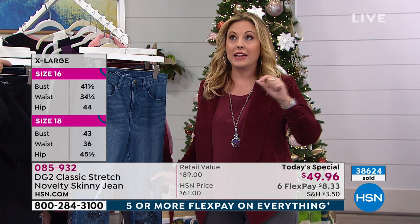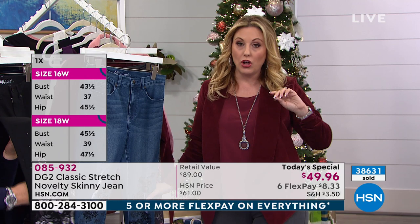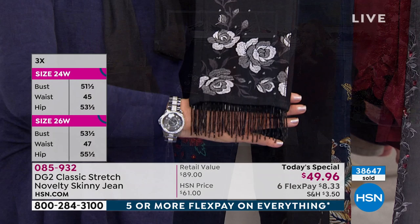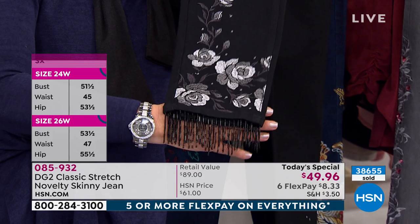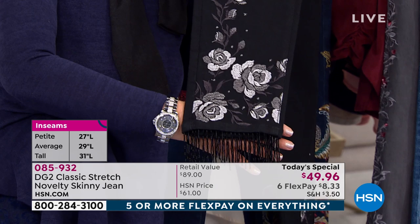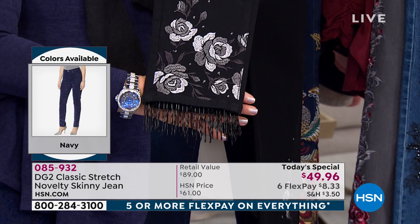Size 24 is now sold out across the board in petite and tall, but we do have some averages. The 24 and 24 petite are gone, and 22 are gone in petite in all colors. So we're doing pretty good, but we do have petite, average, and tall, which is not what everybody has. Petite is a 27 inch inseam, average is a 29 inch inseam, and tall is a 31 inch inseam. Our models are all in tall versions of their size, where our models are quite tall. But I'm in the average.